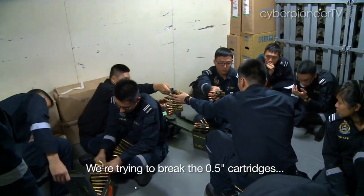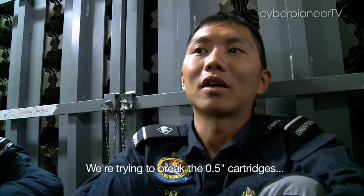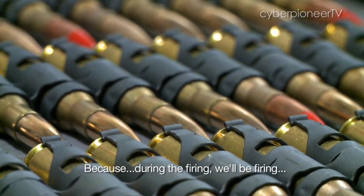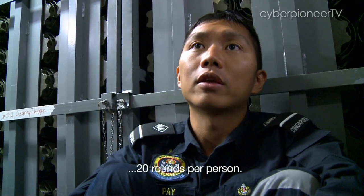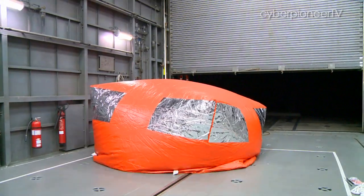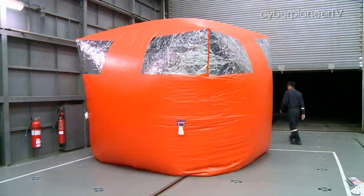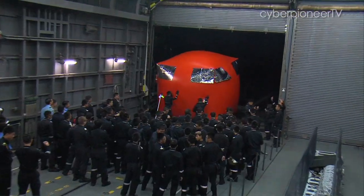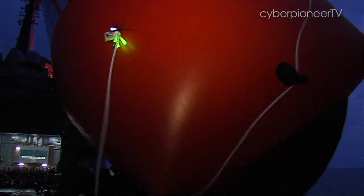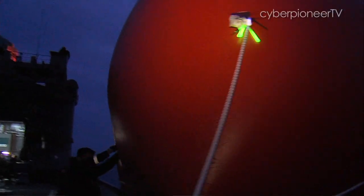They are trying to break the 0.5 cartridges into 20 rounds belts. Because during the firing, we'll be firing 20 rounds per person. Morning, we have to wake up very early, and after that they launch this target, which is a huge red balloon. They name it the killer tomato.